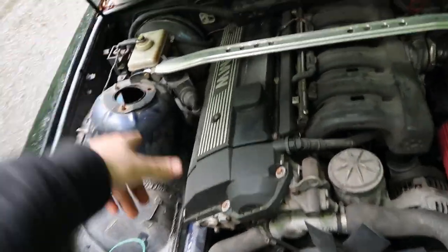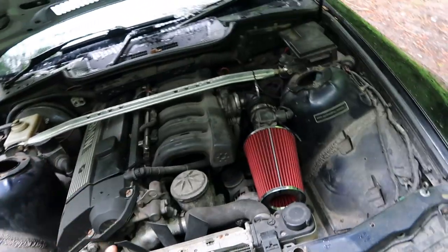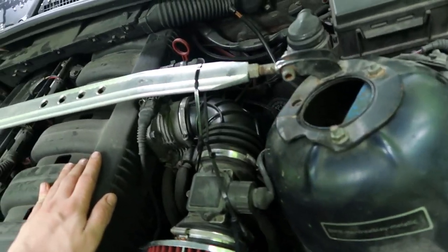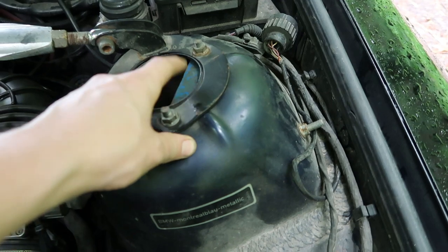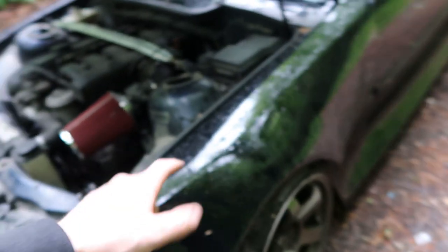So it's M52, B28. It's got M50 manifold on it. It's got pink ejectors. And the guy said it's remapped, and it's definitely remapped because I think it went up to about 7,500 RPM. Normally they go to 7, but it just kept going. What else has it got? It's got Wise Fab top mount, whatever you want to call it, and you can't really see down there, but it's got HSD coilovers, which are sick.